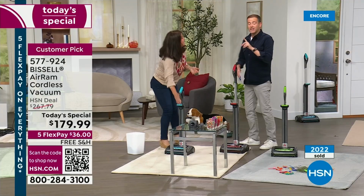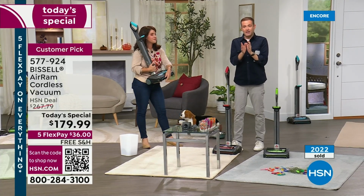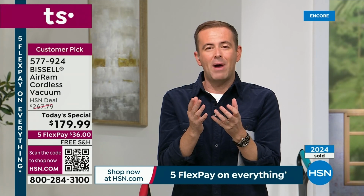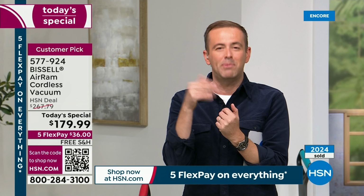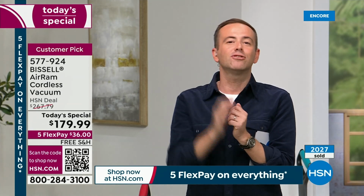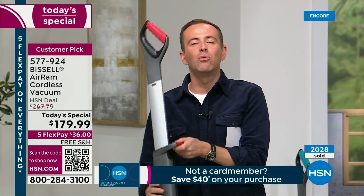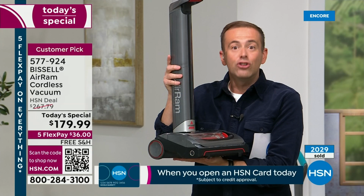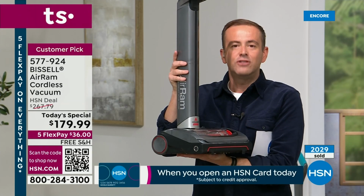So let's talk about that for a second, because this is important. There are no bags and there are no filters that you need to replace. So the cost of ownership is zero. These days, so much of what we buy needs maintaining. You've got to do something to maintain it, to change it, to replace it, to keep it working effectively. Zero cost of ownership. So we like that. When you buy the Bissell Air Ram, you don't need to worry about spending another penny on it. When you buy the Bissell Air Ram, it is good to go. So zero cost of ownership once you've bought it.